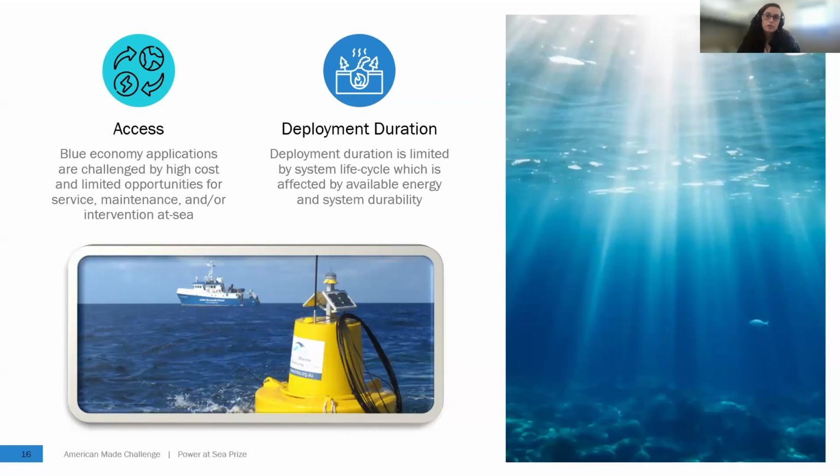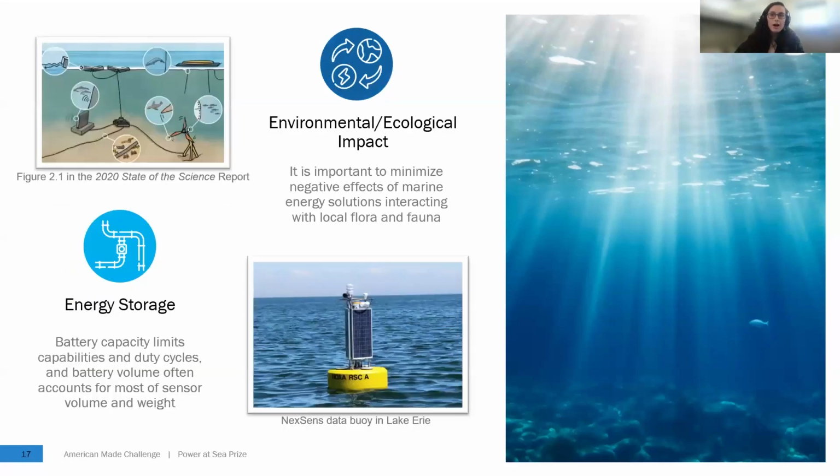The next challenge is the deployment duration. This can be limited by the system's life cycle. So like, does it have enough energy to continue powering all of the devices on board? But deployment duration can also be limited by the durability of the system. The marine environment is incredibly harsh, and so parts break all the time. So that's another challenge.